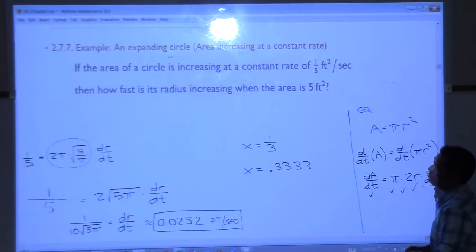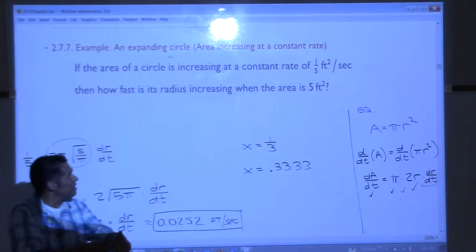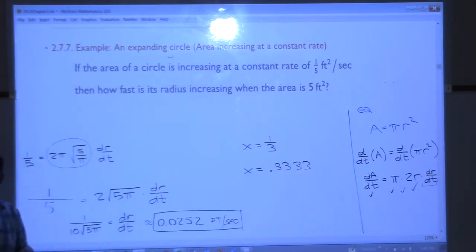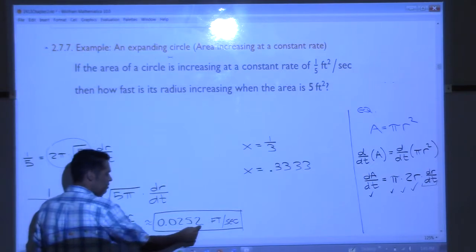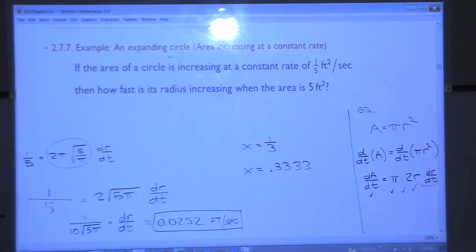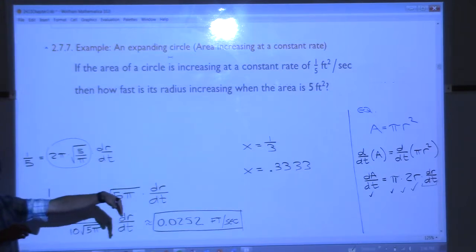You have this circle, right? You're pouring in this liquid so that the area grows at a constant rate. At the exact moment the area is 5 square feet, at that exact instant in time, the radius is growing at a rate of 0.0252 feet per second. An instant later, that's different, right? An instant later, that value is going to be different. A second later, it's different. 10 seconds later, it's different.